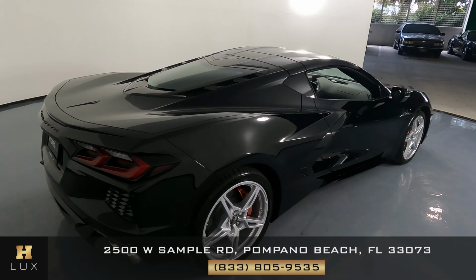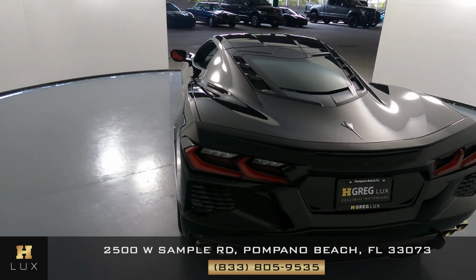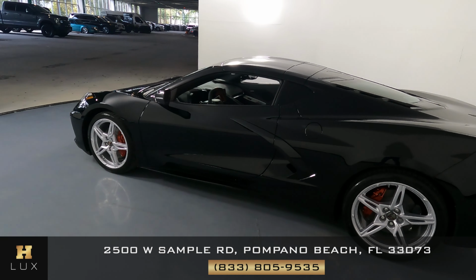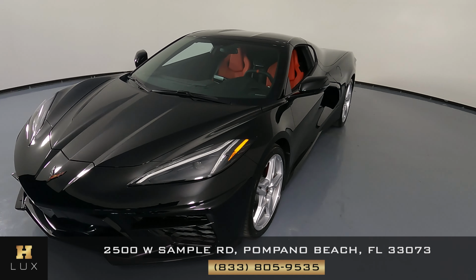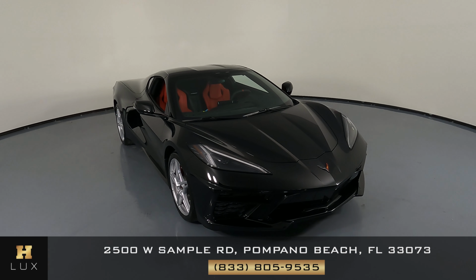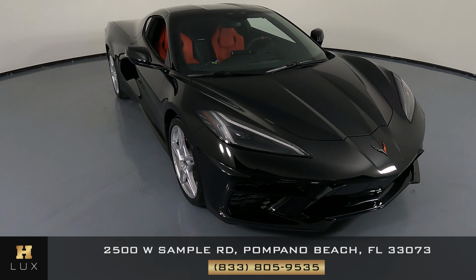We're going to take a look at it to see if there's any kind of damage, including scratches, dents, chips, or anything else. Here at H. Greg Lux, we want to be as transparent as possible and give you total peace of mind. So if there's anything you need to know about this car, we will let you know. The first thing we're gonna do is go panel by panel, checking out the vehicle, and we're gonna start right here with the front bumper.